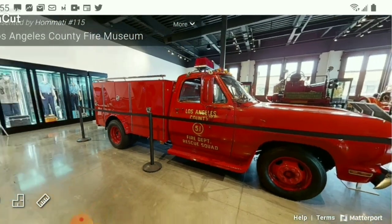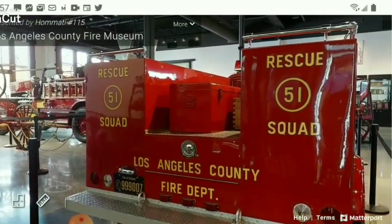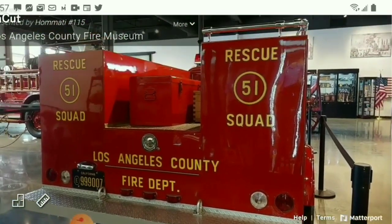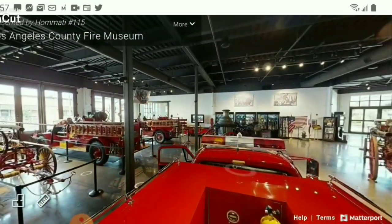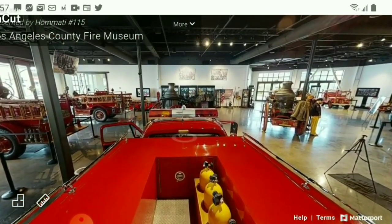But here you are. This is the 1974 in its original splendor. Here's the back of the truck. This is like one of the most familiar parts of the truck in the TV show. And there's the oxygen tanks in the back.